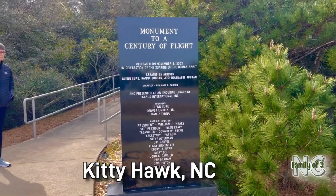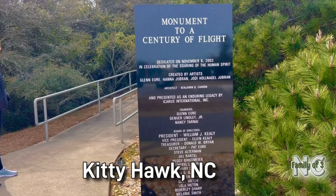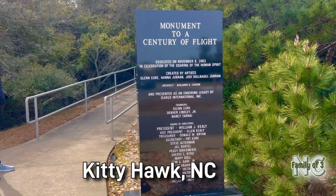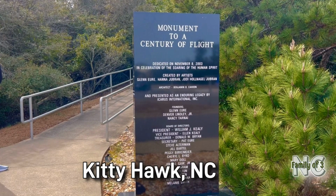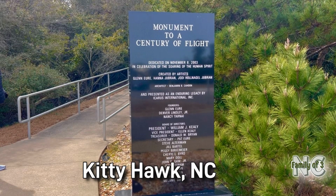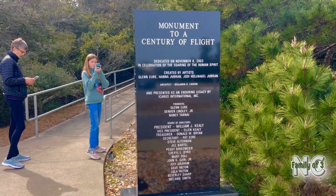Today, we are visiting a hidden gem which is located at the Outer Banks Visitor Center in Kitty Hawk, North Carolina. And this is about 7 miles north of the more well-known Wright Brothers Museum and Memorial. This hidden gem is called Monument to a Century in Flight, and it was dedicated November 8, 2003, just a few days short of 100 years since the Wright Brothers' first flight in 1903.